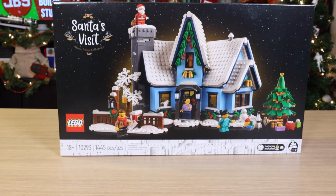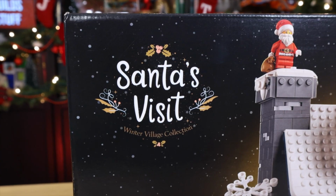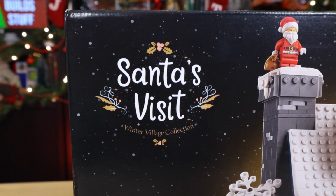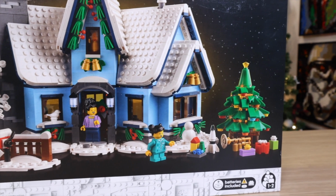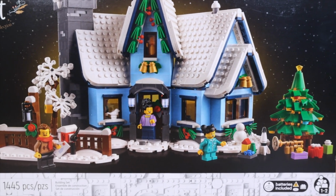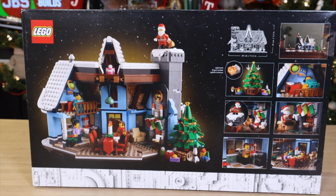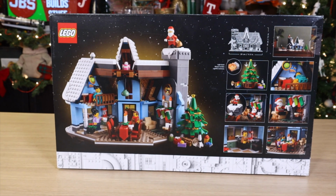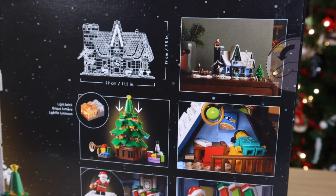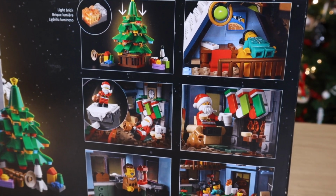Today we're talking about this new Santa's Visit set, part of the Winter Village collection from LEGO, otherwise known as the clutter that's taken up a bunch of space in my living room. This set contains 1,445 pieces and came out before Christmas in 2021. And I know what you're wondering, what's the damage here? It's less than $100. That is to say, it's $99.99, but they get you with the sales tax, so it's $100 here in the U.S.